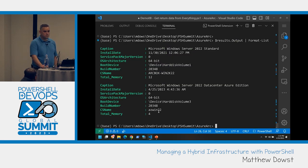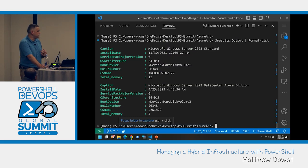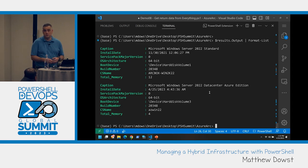All right, so there's our data. I didn't need to remember which machines it was, what that command was, whether or not I'd overwritten that previously on that Arc server, what have you. That data stayed there inside of that shell command.